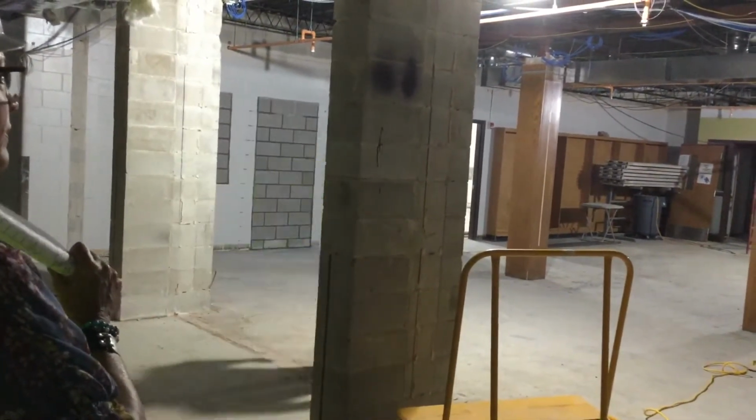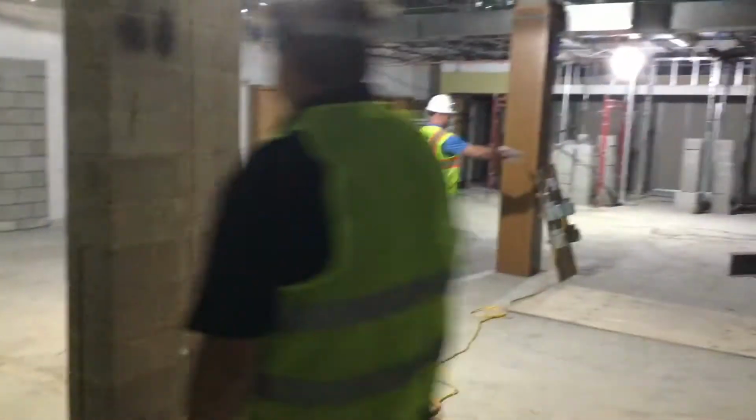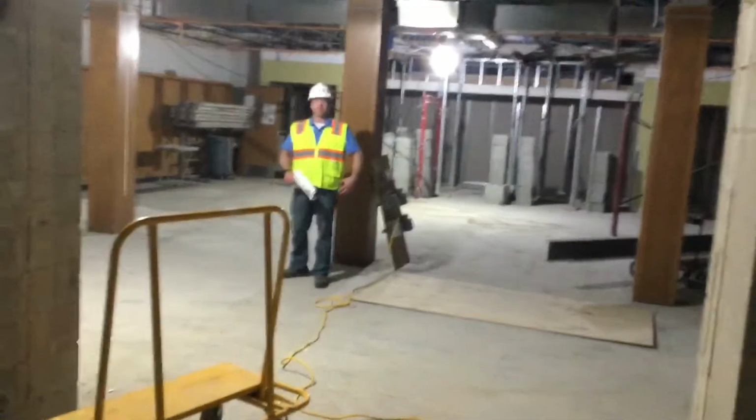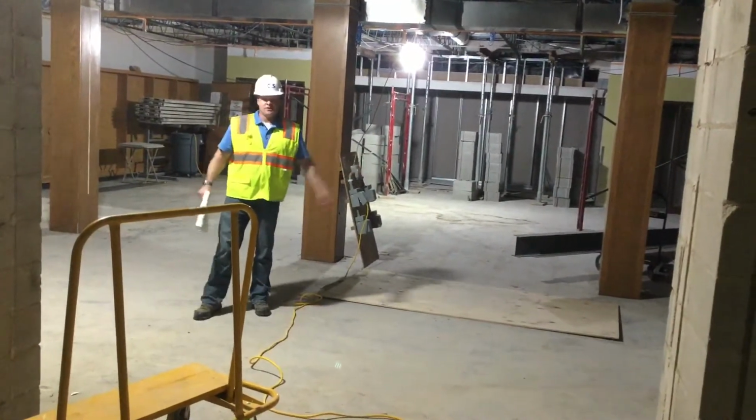Here's where you'll have one of those operable walls between these two columns, and then there'll be a window here and a window here. So if you need to open up the whole media area with those glass doors, that'll be there.